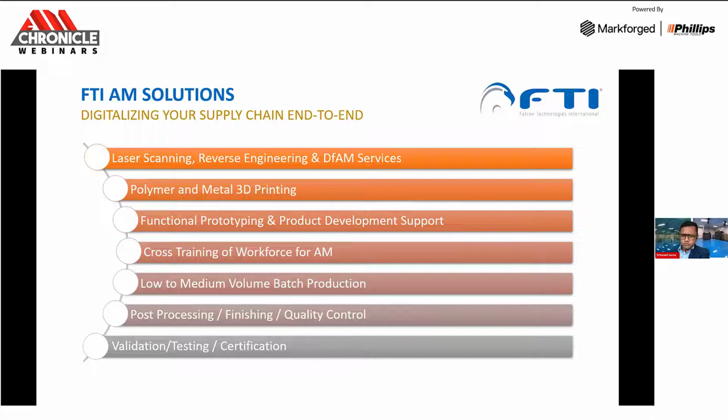And post-processing is obviously there. It's a part of the whole product development solution, and validation, testing, and certification with other bodies, third-party agencies, we are conducting.